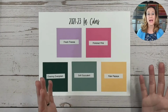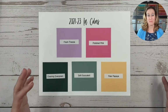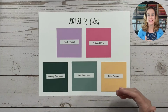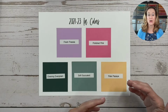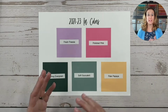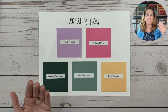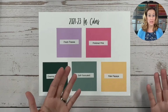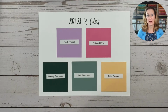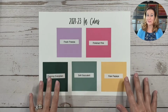Now, Stampin' Up! actually has a set of 4 core color family groups that they keep around for many years. But they like to keep the colors fresh, so every year they introduce a set of 5 new colors, and they call those in colors. And those colors stay around for 2 years. So when we get a new annual catalog, we see one set of in colors retiring, we see another set carrying over for 1 more year, and then we see a new set come in that we get to enjoy for 2 years. So these are the in colors for the next 2 years that we get to enjoy.